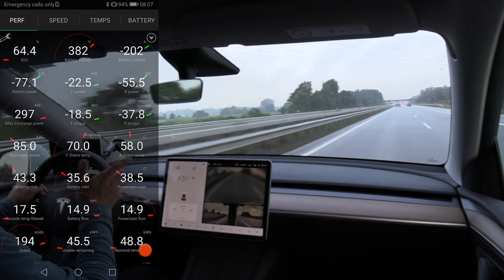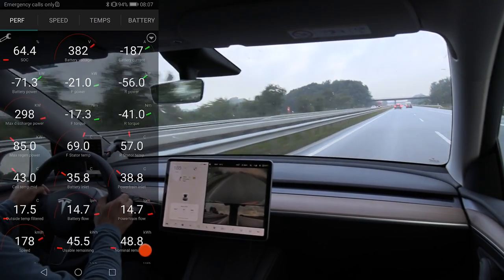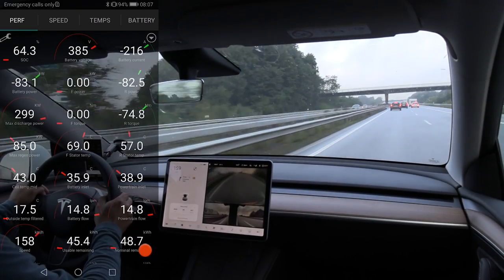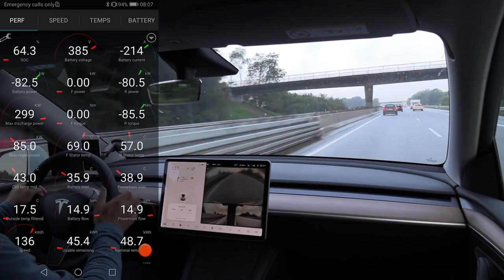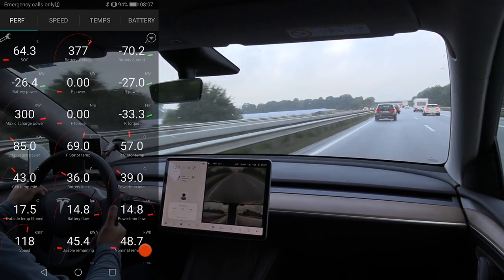Yeah, you see? Full regen, 75 kilowatt regen. Oh, and here, when you have to brake even faster, you see? Now I have to use the physical brake. Yeah, I heard some stuff move in the back. That's actually a good indication that the G-forces are strong.